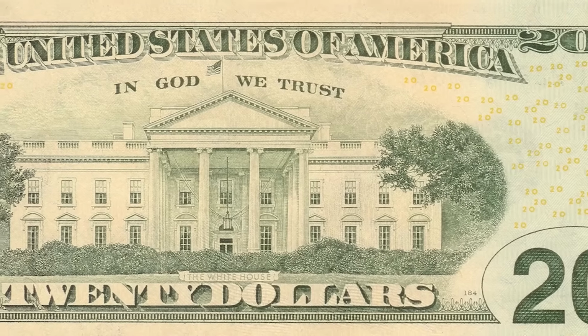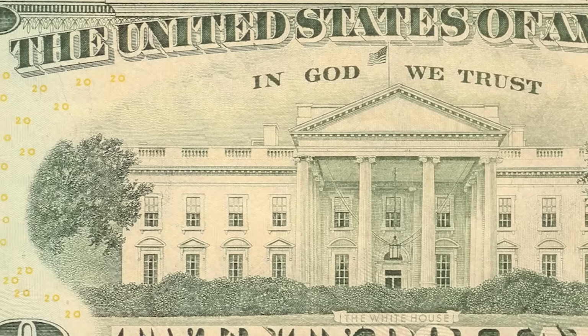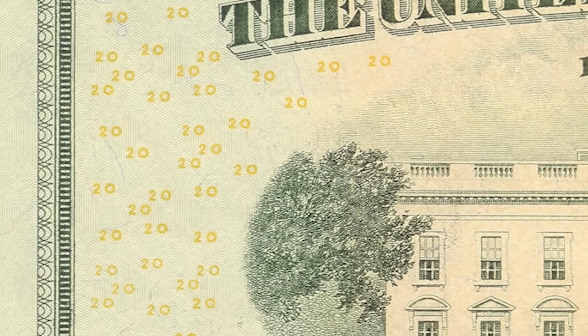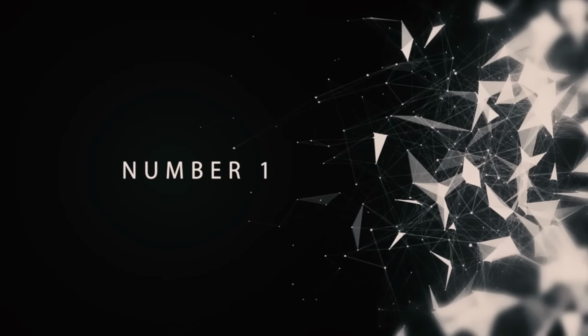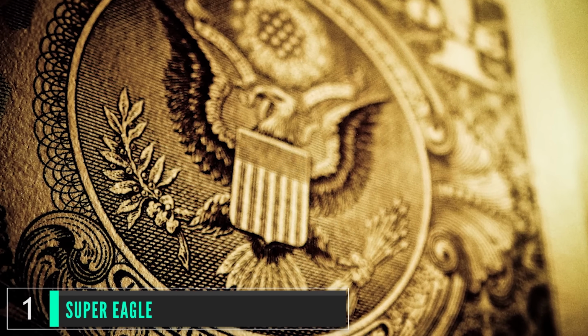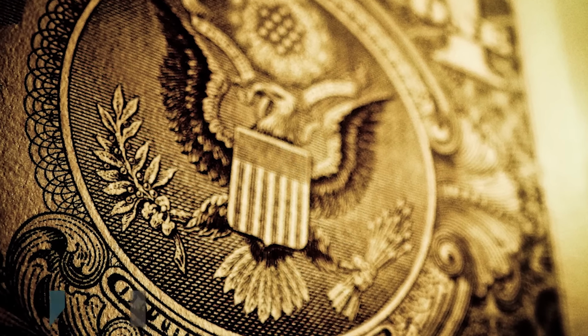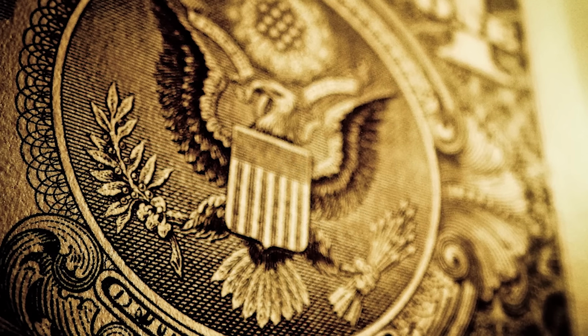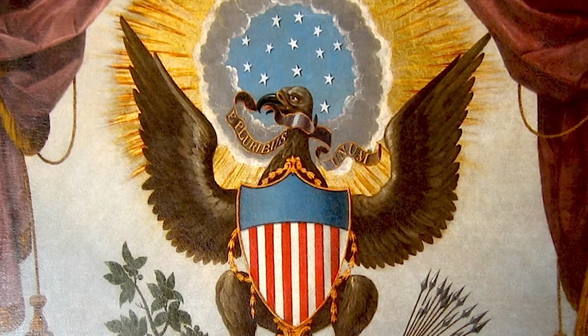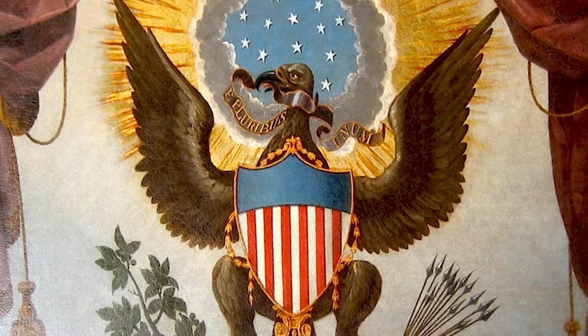If you have a $20 bill on hand, you can find Orion constellations hiding in the miniature 20s on the back left side. Number 1, Super Eagle. The proud American bald eagle of the Great Seal is one of the most analyzed and dissected parts of the $1 bill, though some of the theories surrounding the imagery in the depiction of this majestic bird are radical.